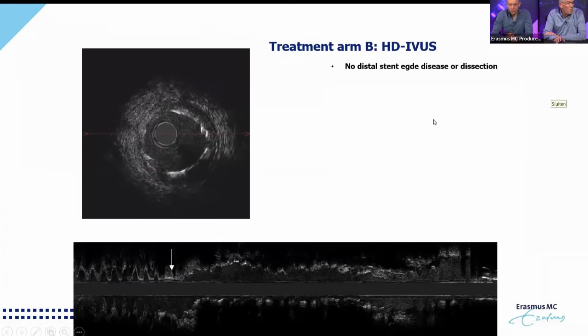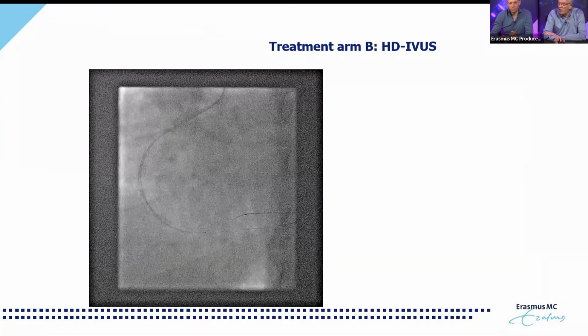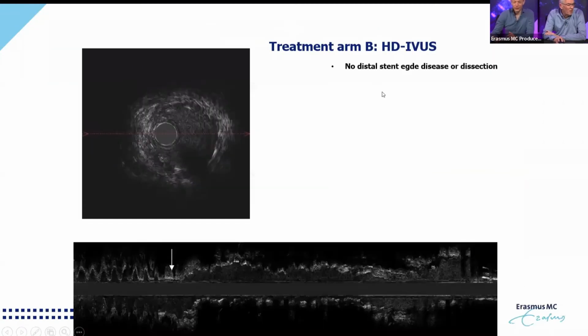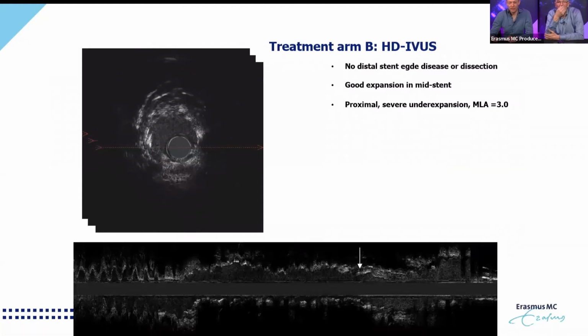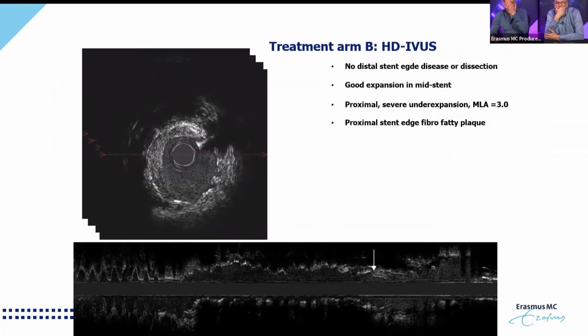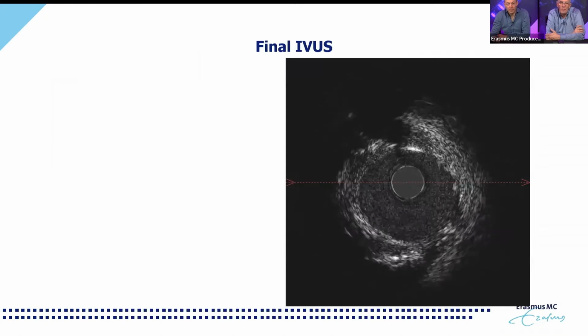Okay, so to summarize, here it is. Good expansion in the mid part of the stent, proximal severe underexpansion, as Jurgen demonstrated with the MLA of 3. Proximal stent has some fibrofatty plaque, as just alluded to. And here we decided to post-dilate with the 3.5 Pantera balloon up to 24 atmospheres. And then repeated the imaging.